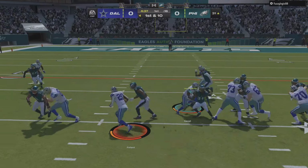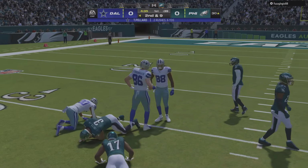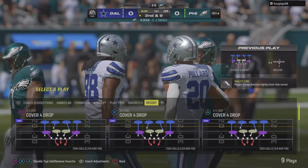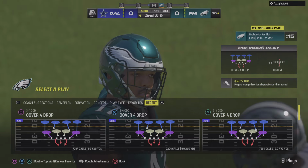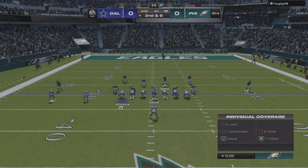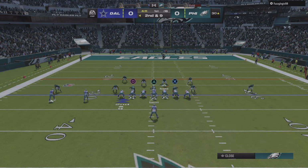They run straight ahead here with Pollard. And he's going to get this one down to the 30. The tackle by N'Kobe Dean. That felt like a trap because it looked to me like the opposing front was on that play from the get-go. They had everyone crashing the ball carrier before he even made the line, and they hold him to just a yard.